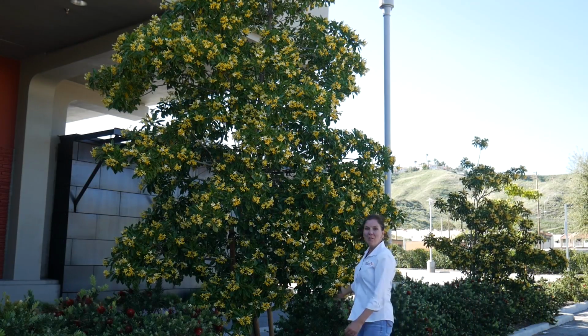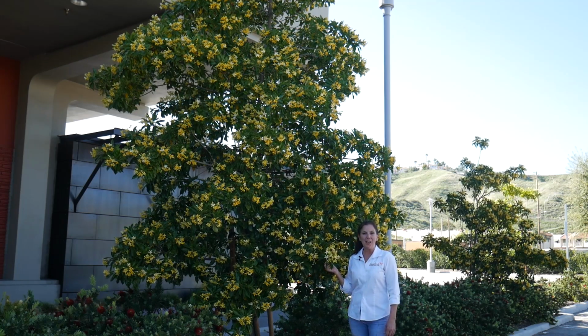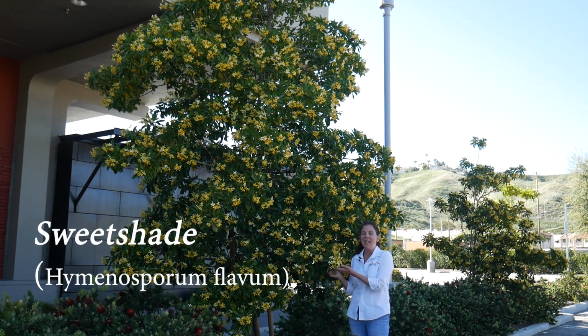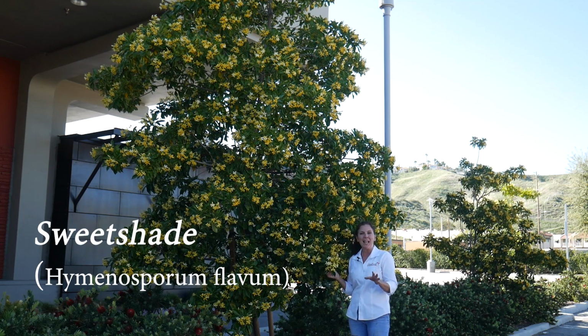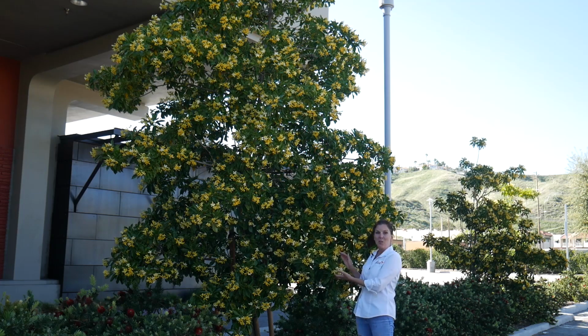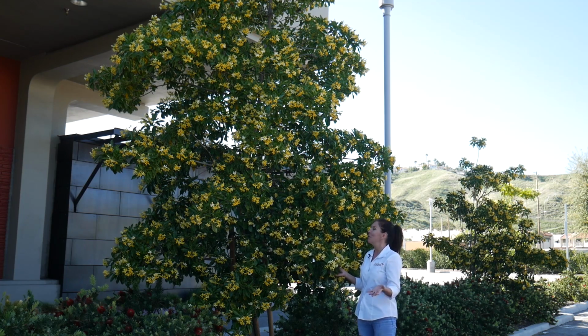Hi! I'm so excited to show you this tree. I made my husband pull over. This is an Australian tree, an evergreen tree called the Hymenosporum flavum. It's not really a usual tree in this area. That's what makes it so exciting. This is, as I said, from Australia. It's an evergreen tree. It's adapted well here, being that we have very similar climates.